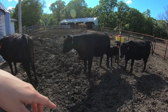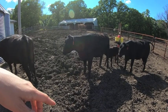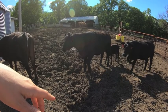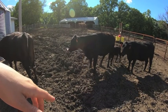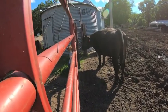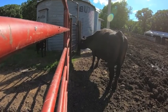It's her calf. That's our bottle calf that we've had. He's doing good now. We weaned him off a bottle, but we'll keep her here the longest just so that he can nurse longer. They get pretty tame once you start feeding them a few buckets of corn a day.